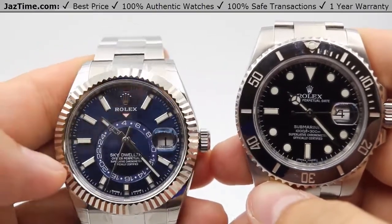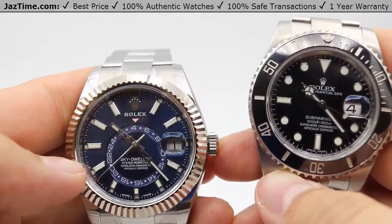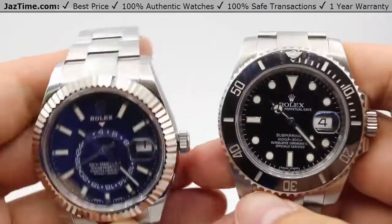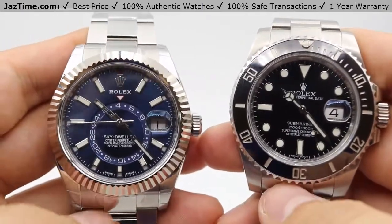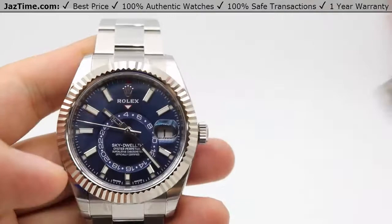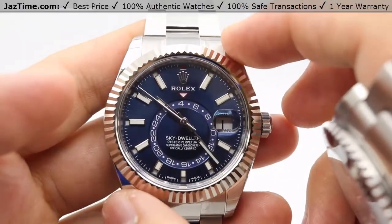You can see as I tilt the Sky Dweller around, the light hits it from different directions, and it actually brings a lot more shine to the face of the watch. Okay. As I mentioned, as we move on to the case size, the Sky Dweller's case size is 42mm. So from my index finger to my thumb here, that's 42mm in diameter.